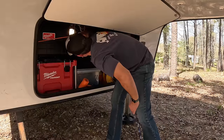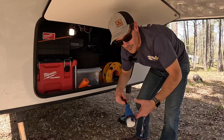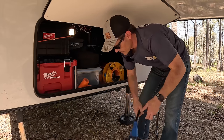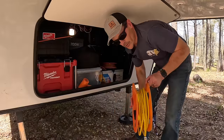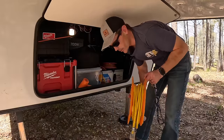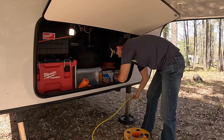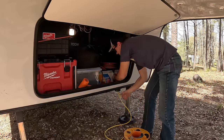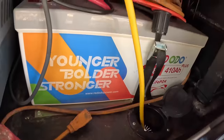Leave it. I'm just gonna make sure the inverter's switched off, which it is. Grab my 50 amp twist to 110 adapter. I've got a little heavier duty than average yellow extension cord here I'm going to use. So we're just going to run this up through my port. Take it over here to the inverter.